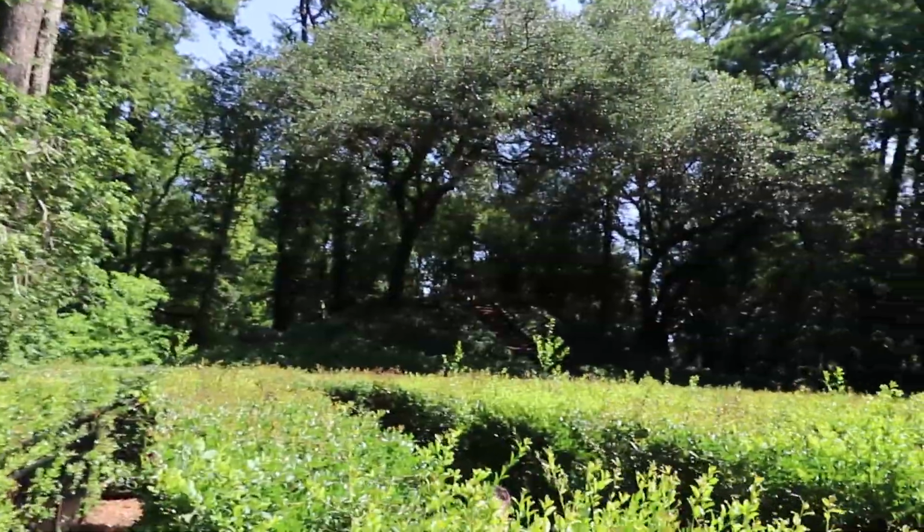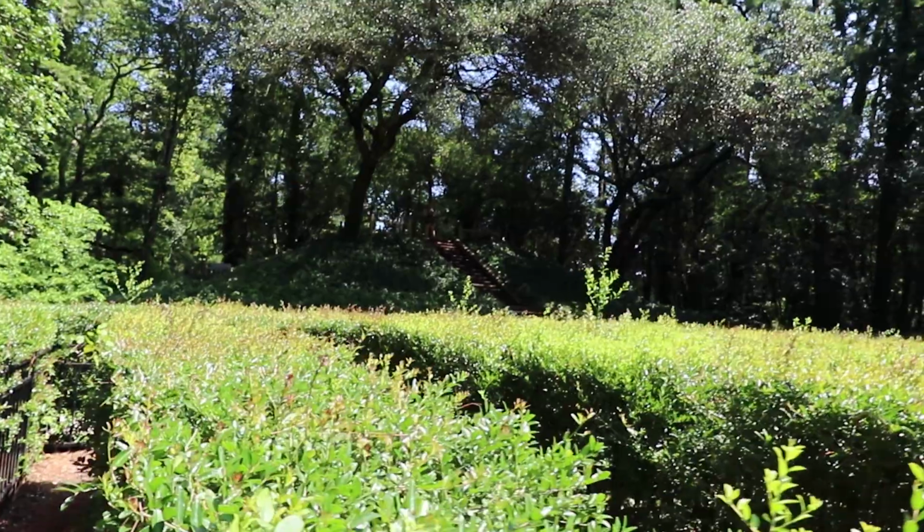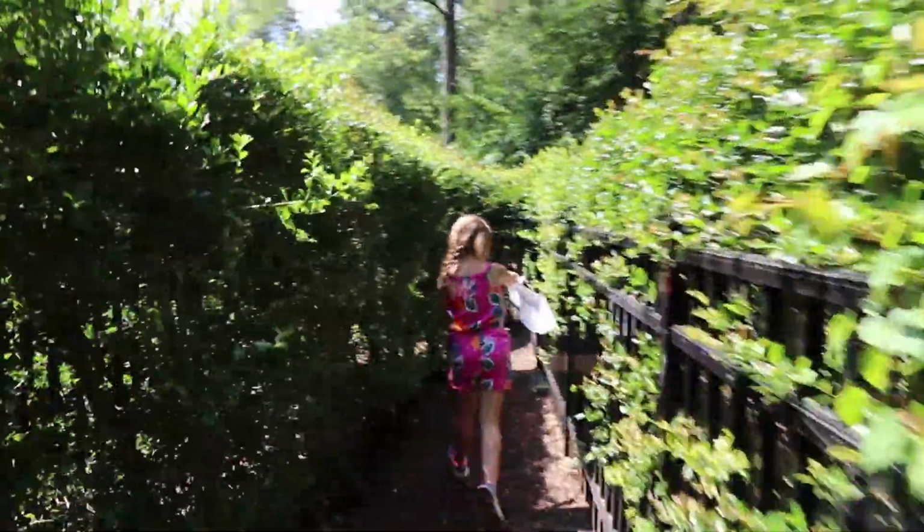Marco! I hear both of my kids still in the maze. How'd you end up up there? Marco! Daddy! Marco! This is awful. Daddy! This way! Next this way! Marco!